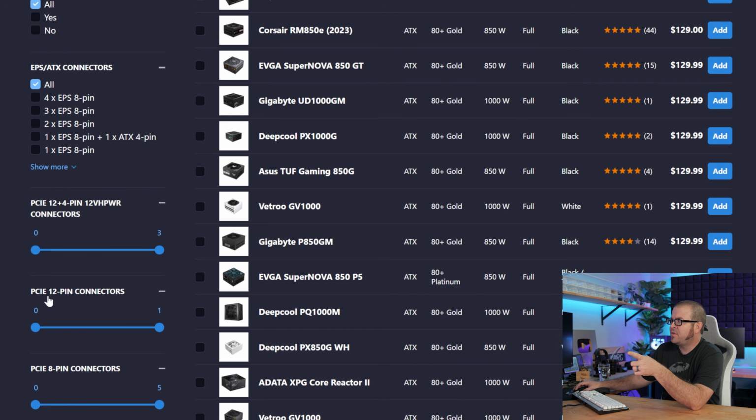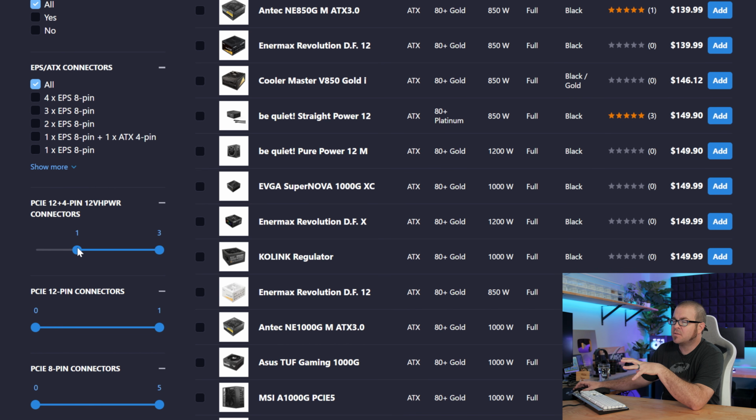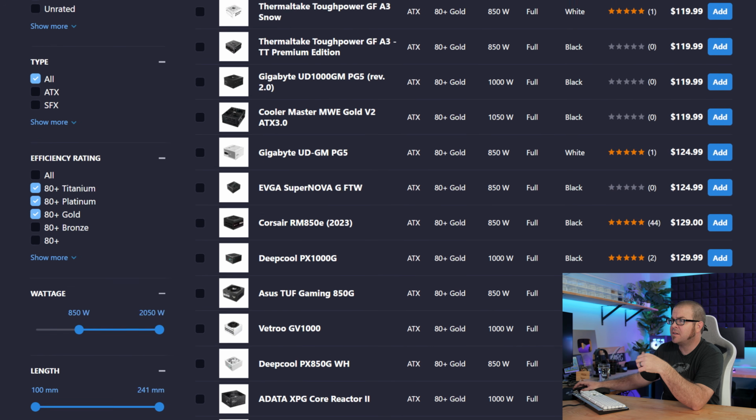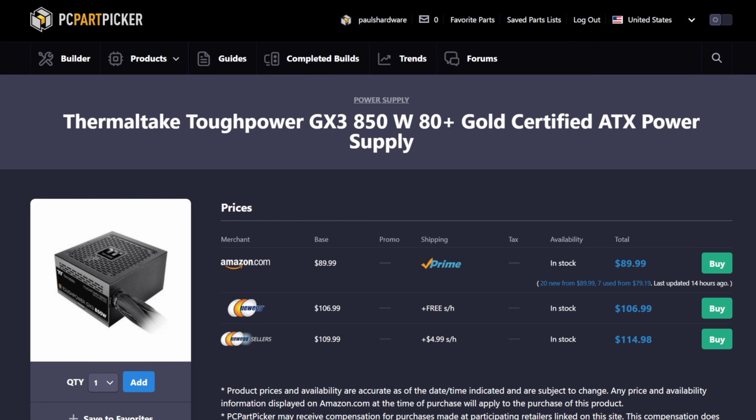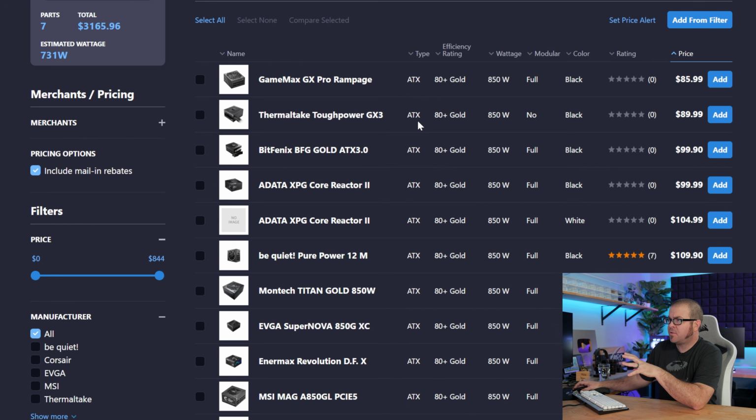So those are the older PCIe 12-pin connectors. We want at least the 12 plus 4-pin 12VHPWR power, and we want at least one of those. If we can find a power supply that's ATX 3.1 compatible, that would be even better. Actually, I guess the Tough Power GX3 does have a 12VHPWR power connector, so that does remain like the budget choice for around $90 here.